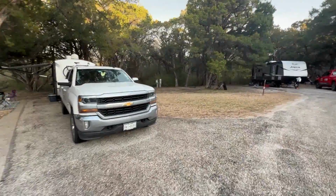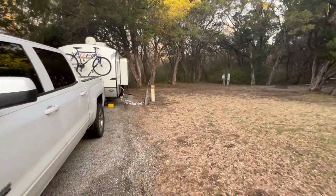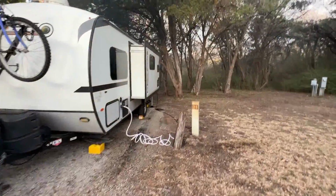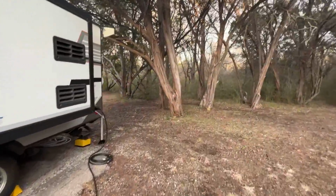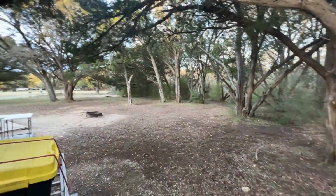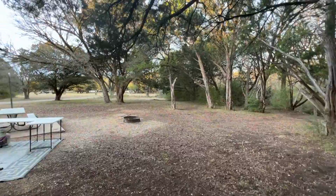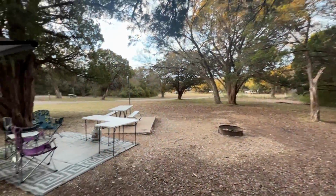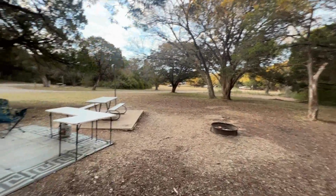As far as services go at this campsite, you guys get 20 and 30 amp electric and water. It's not a full hookup site, so I'm gonna have to visit the dump station on my way out. But what you get in green space and all these trees back here in the campsite, it is so beautiful. It's so peaceful. Words can't express how much I love this campsite. So you're absolutely gonna love it.